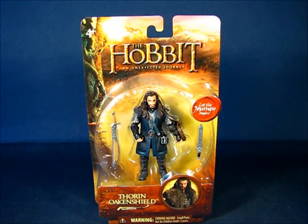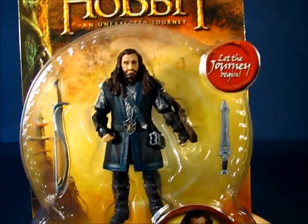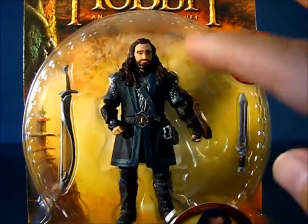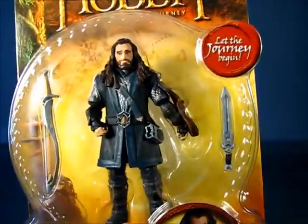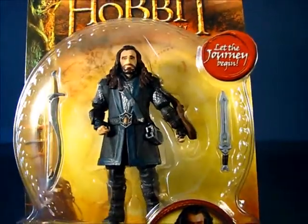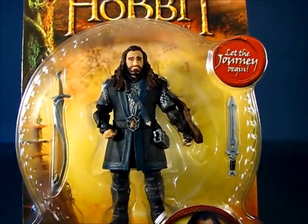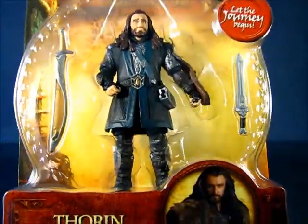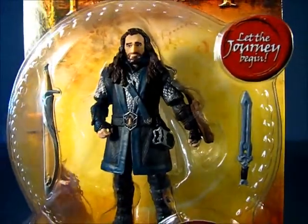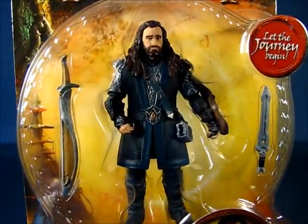We have here the Hobbit Thorin Oakenshield figure, the 4-inch scale figure, which is actually pretty good for a 4-inch scale figure. There are nice details to the figure, to the accessories. Articulation is okay. It's about on par with a Star Wars figure. Although I noticed there's no articulation at the ankles, which is unfortunate. But still pretty cool, nice detail for the scale.